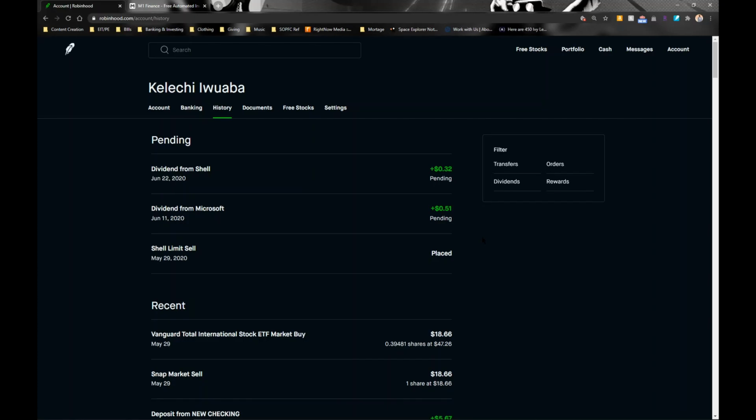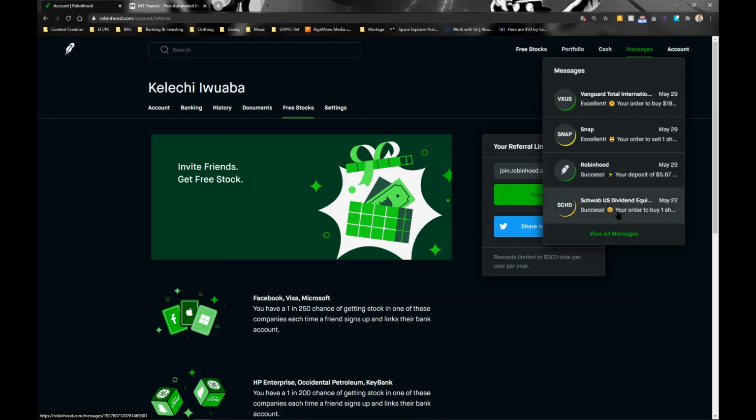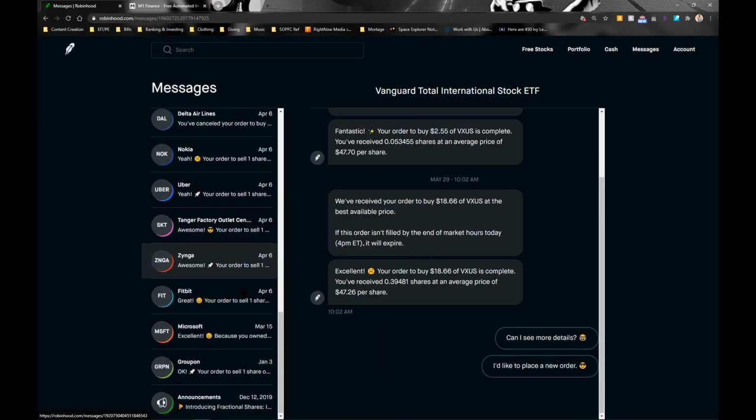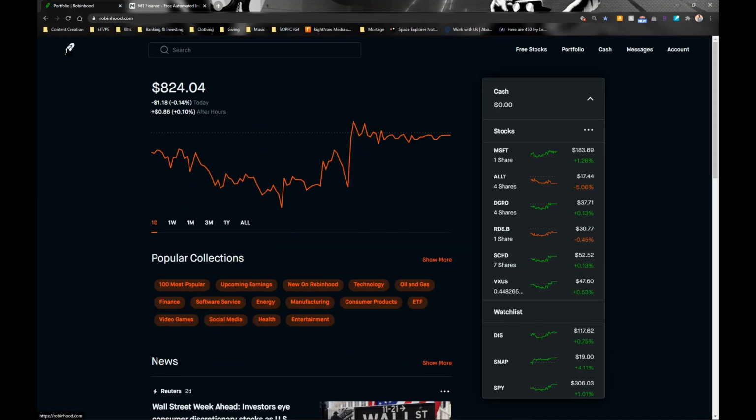I am so excited that if you don't have access to this just yet, just go to your messages on Robinhood, go to view all messages, go down all the way to the first message, and in your announcements message, just click get early access. And if you don't have access, it will tell you that, hey, now you're in line for that. It is such a big deal for you to be able to use that for your benefit.